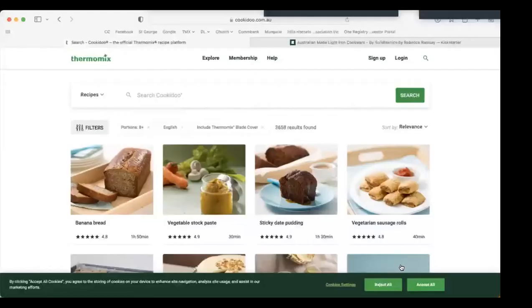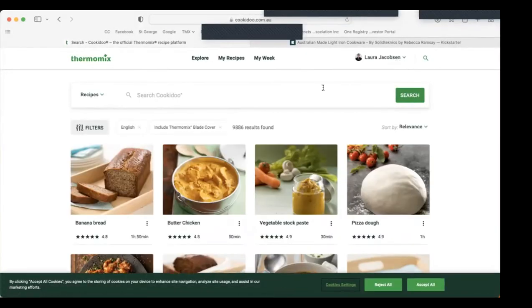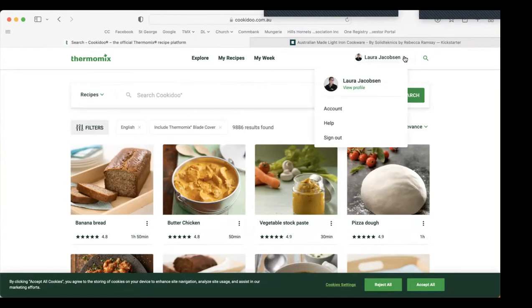That's okay. Great. So I want to show you some other things with Cookidoo. I just think this platform is amazing. And I know some of you were asking questions earlier as well. So first thing, oh, it's logged me out. The first thing, someone asked about the filters. So I just want to show you up the top in your profile, and you can do this on the app or in the website.